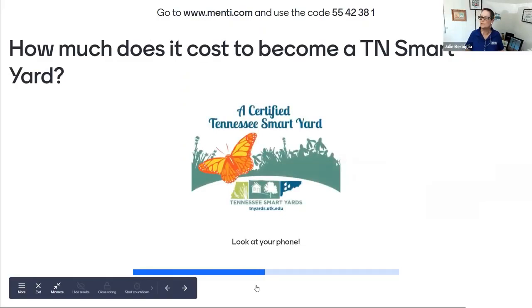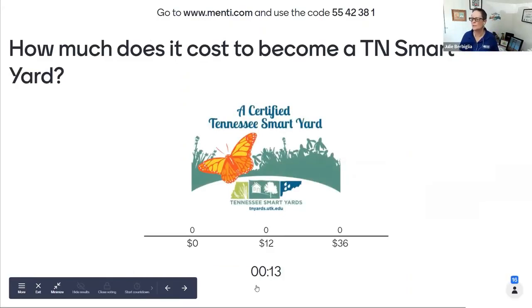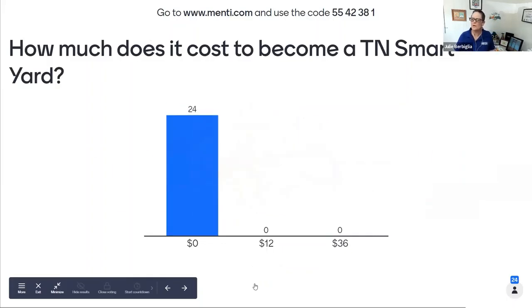How much does it cost? How much hard-earned money are you going to spend to become a Tennessee Smart Yard? How much are you going to have to give the extension service to be a Smart Yard? 3, 2, 1, time's up. 0, and everybody is 100% correct. This is absolutely free and wonderful. So thank you all so much for playing our game there.